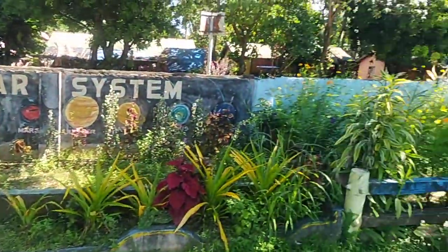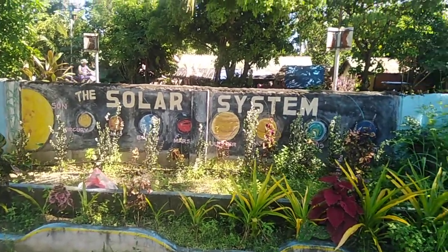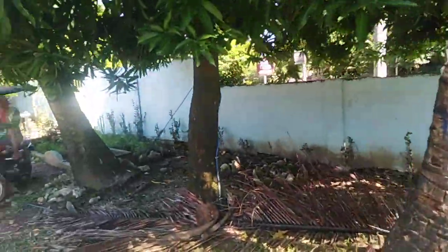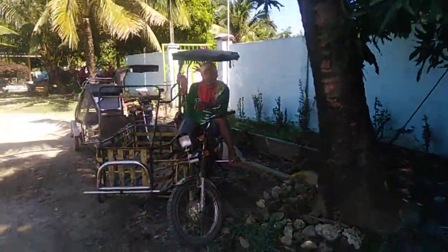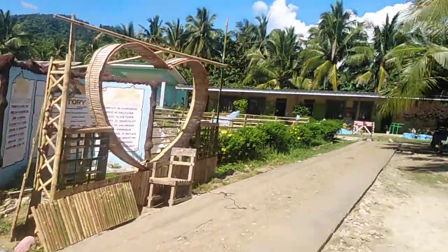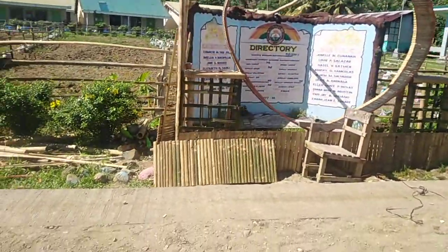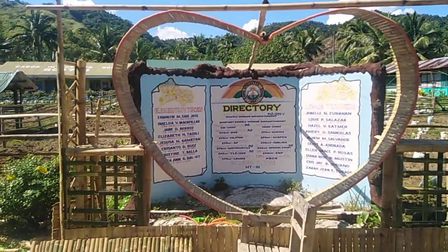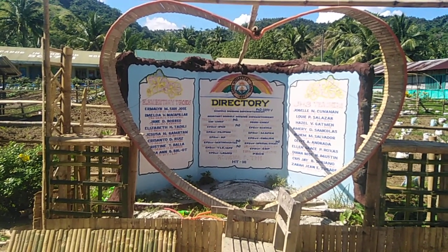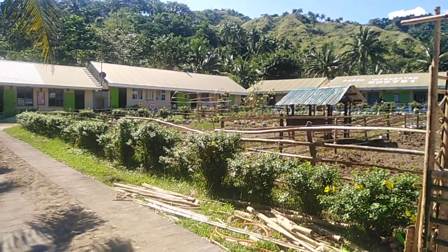And then over here, the solar system. Painted on the wall, nice flowers. So it's getting there. Maybe by next year, everything will look beautiful. Hello. Here's a little directory when you first come in the gate here. Here it is here, if you want to read it. Integrated school since 1997. So one last look and I'm going to sign off.